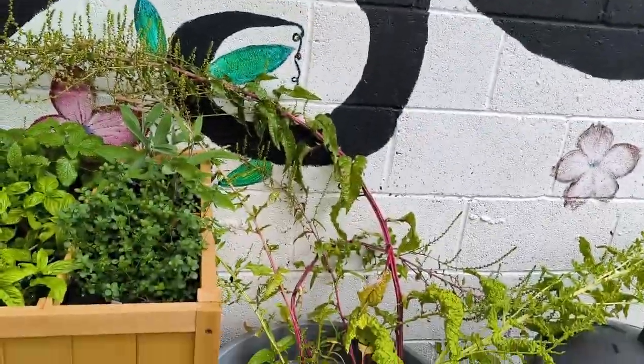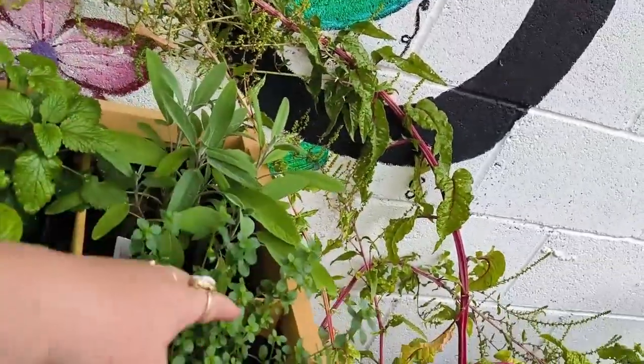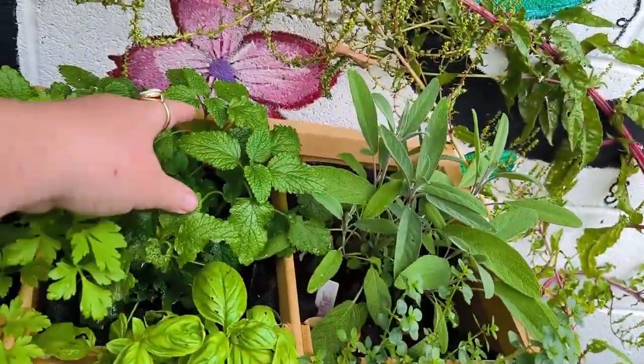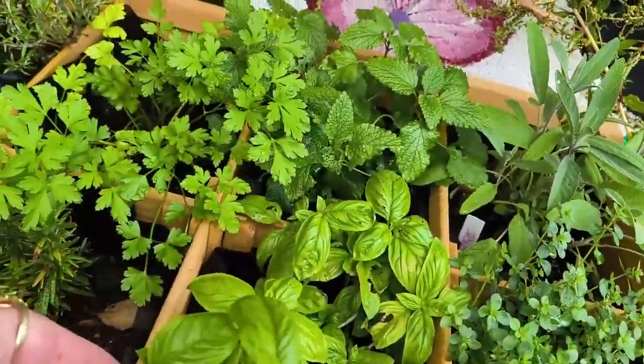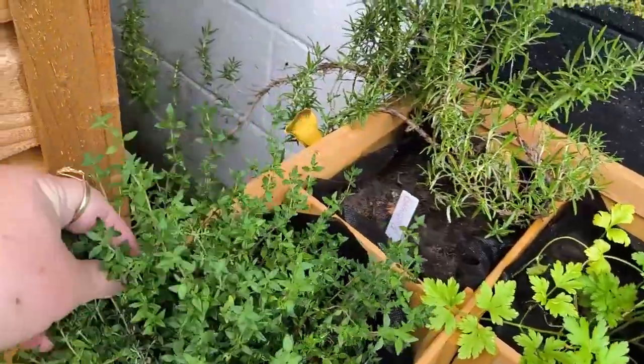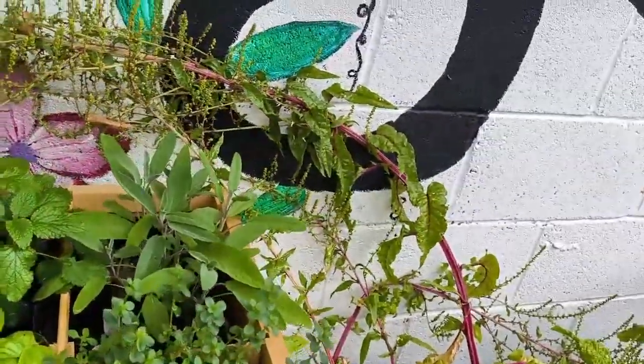And that is to be cleared out. That's an old chard that needs going now. This is another lemon thyme and more sage. This is lemon balm and basil. This is flat parsley and 2 rosemary and common thyme. So they're all looking really good. It's like having a kitchen outdoors.